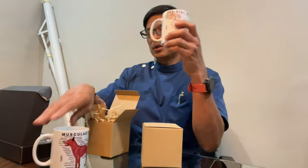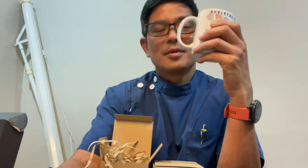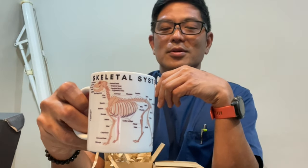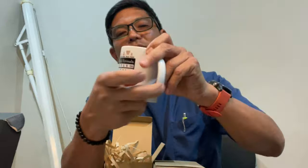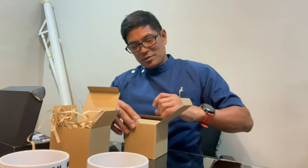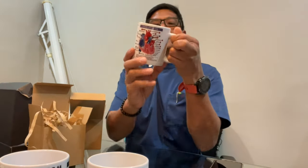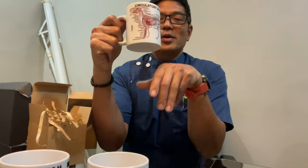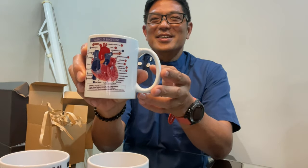So, hindi siya nakontento sa muscular system. Gumawa pa siya ng skeletal system. Tapos, nandun pa yung mga vertebral formula. How I wish I had this one during my student days. Very impressive. And circulatory system. So, pwede kang kunwari matalino ka pero binabasa mo na dito yung circulation ng heart during exam, no? Very good.